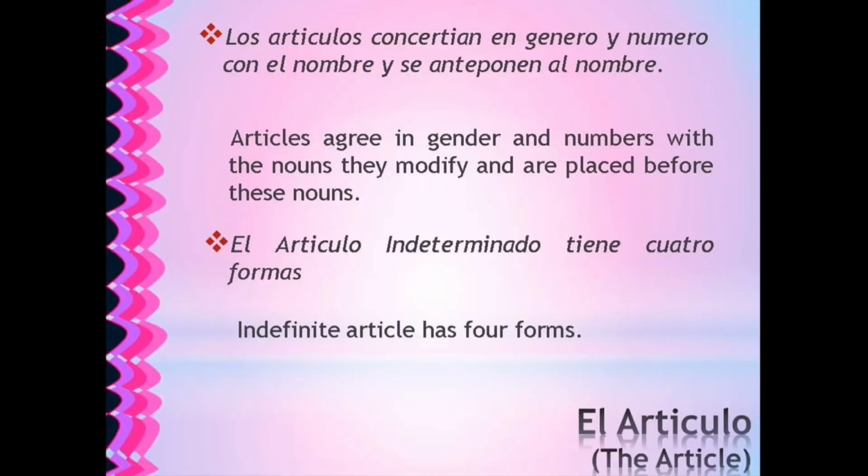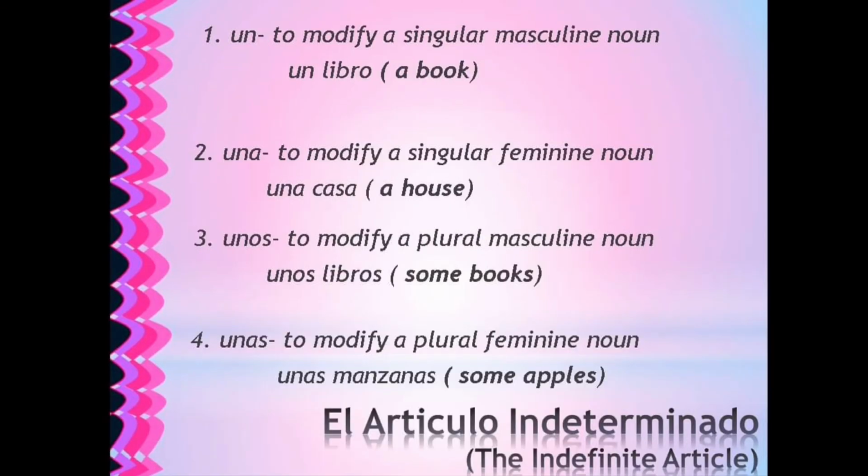Articles agree in gender and number with the nouns they modify and are placed before these nouns. Definite article has 4 forms. El artículo indeterminado. To modify a singular masculine noun, use un. Ejemplo, un libro, a book. To modify a singular feminine noun, use una. Ejemplo, una casa, a house.